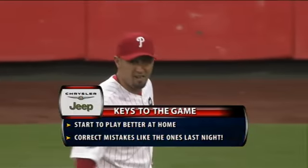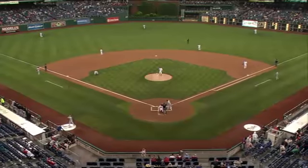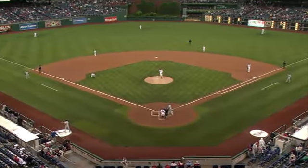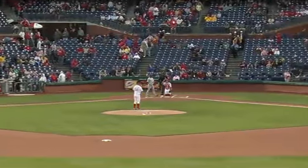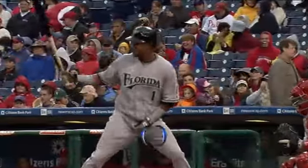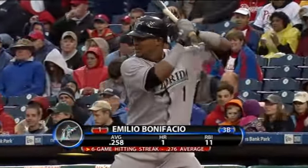Well, Shane Victorino talked after the ball game last night about the steal attempt that he made in the bottom of the 9th inning with Matt Stairs at the plate. The Phillies down by 2, and he said, all right, I flat out made a mistake. I blew it. And Charlie Manuel let him know as soon as he came off the field. And usually Charlie waits until the game is over before he addresses those kind of things.